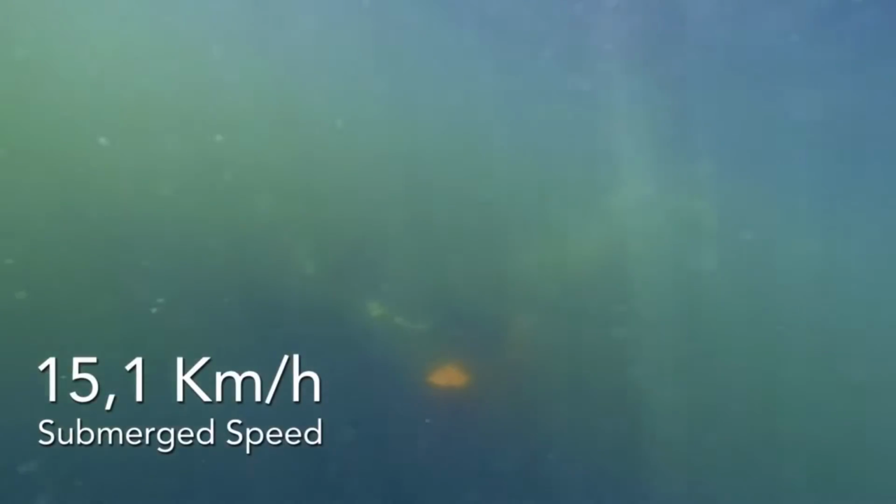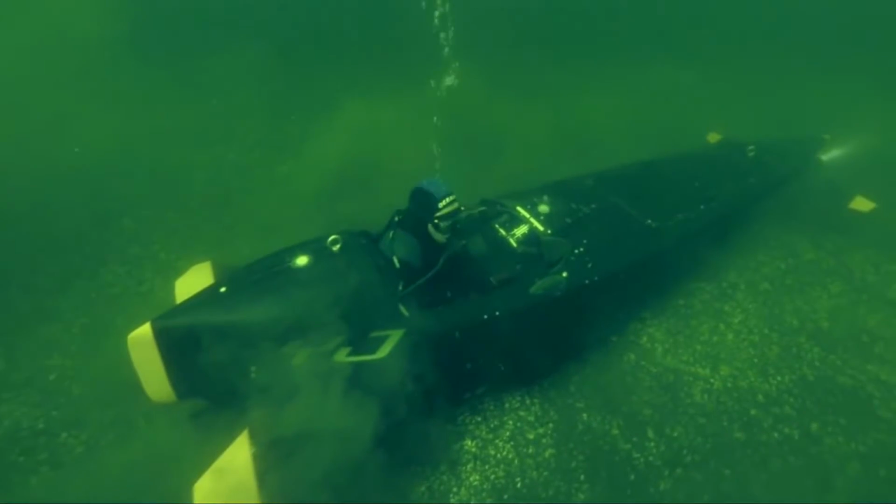A navigation system, an onboard breathing apparatus, and 250 liters of cargo space are included on the submersible. The design is even ergonomic and of the highest quality in modern Dutch engineering, according to the company. Riders must wear diving gear while in Ortega's submersibles, but the open-top design allows them to climb out and explore their surroundings easily.